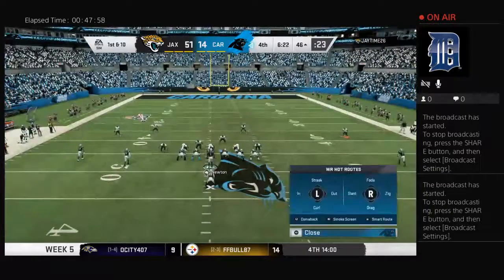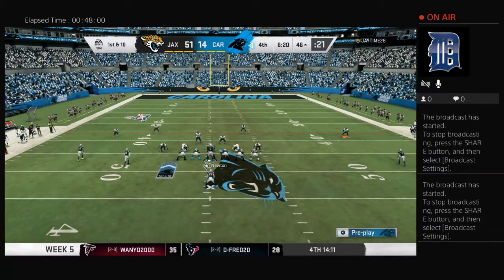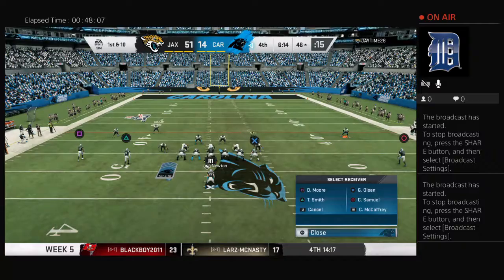So the face mask puts them in even better shape than they were in, as they'll have a short field here on 1st and 10. Let's go. Let's bring it. 41 Mike. Big stop, D.